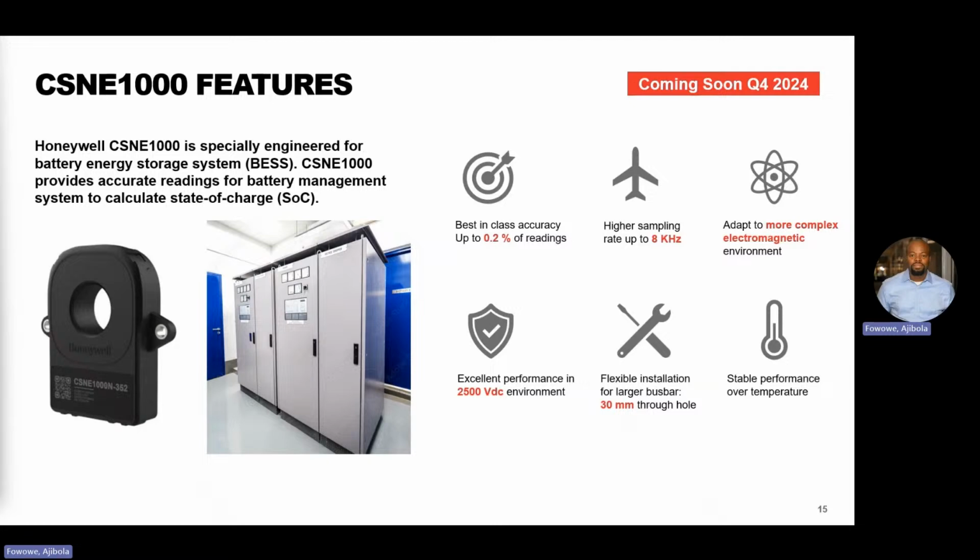And the sensor, again, has excellent performance in 2500 amps DC voltage environments, and it has a wide bus through hole of 30 millimeters that provides you more flexibility for your larger bus bars. It has stable performance over temperature, and the sensor is designed for a 15-year life that you would typically see in a battery energy storage system application. So we're very excited about this product. It's an extension of our portfolio today and allows you to meet your higher system safety goals, better accuracy, reduce your downtime, reduce your calibration time, and generate more revenue and more income for your energy storage systems.